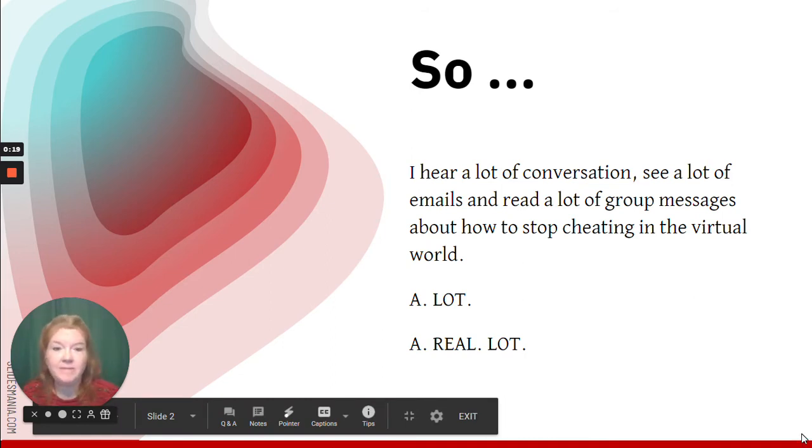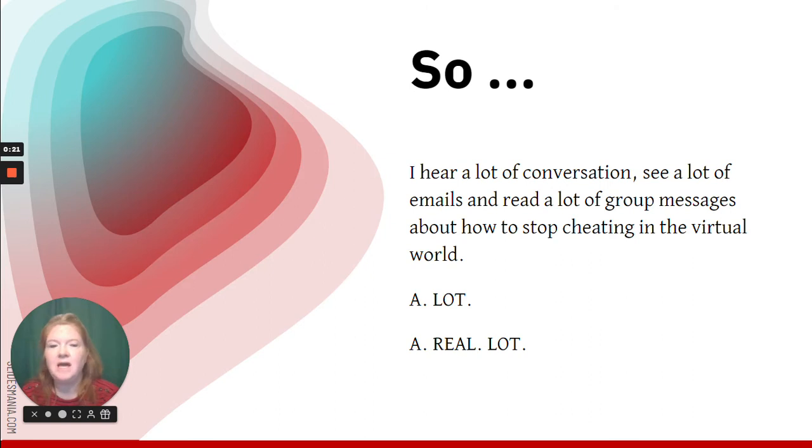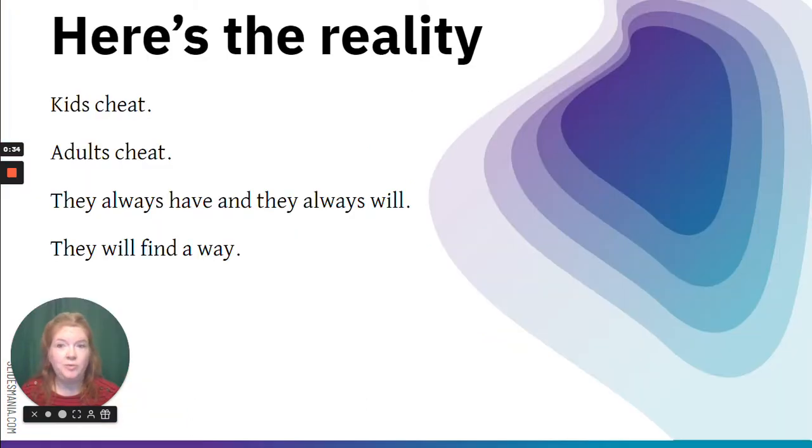I see a lot of emails, I read a lot of group messages about how to stop cheating in the virtual world. And again, I'm focusing on tests. Okay, but I hear it a lot, like a real lot. So I thought I should weigh in. Here's the reality: kids cheat, adults cheat. Ask any adult, and if they're being honest, I think they will agree with me. Kids always have, they always will. They will find a way, whether we're in person or virtual.